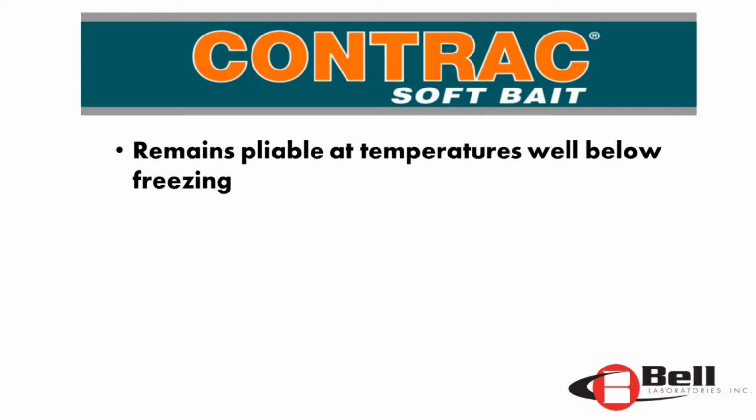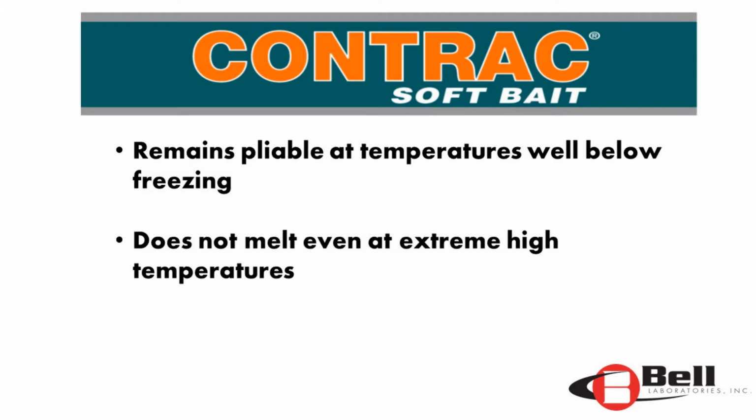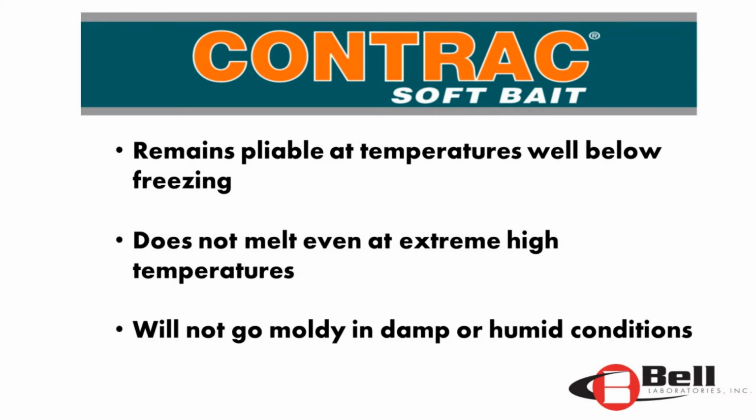While Contrac Soft is extremely palatable to rodents, its real strength lies in its weatherability. It remains pliable at extremely low temperatures, well below freezing. It doesn't melt at high temperatures, and it won't go mouldy even in the dampest or most humid of conditions.